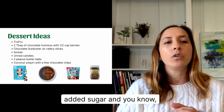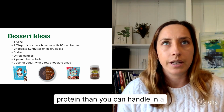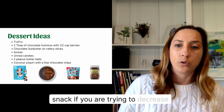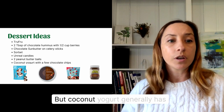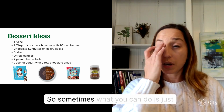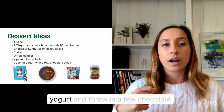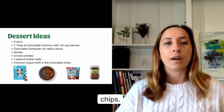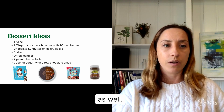And yogurts many times can have more protein than you can handle in a snack if you are trying to decrease the amount of protein that you're eating in the day. But coconut yogurt generally has very little protein in it. So sometimes what you can do is just take an unsweetened vanilla coconut yogurt and throw in a few chocolate chips. And that can also be a nice dessert as well.